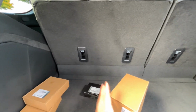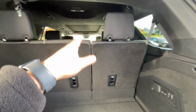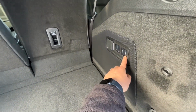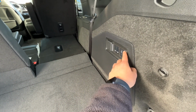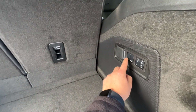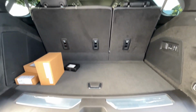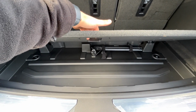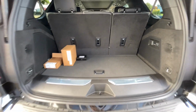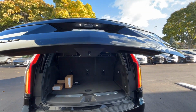Now, one thing to note is it's a 3-row, but to put the seats down back here, it's nice. You just push this button here and the seat will come down just like that, and then you can have it come up also just like that. The middle seats you can only push down with those click of buttons there, and then we also have some storage underneath that is not too big at all, but it's there if you need it. And then we can close the trunk lid just like that.